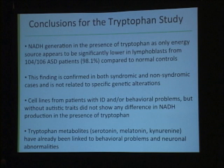So the next thing that they plan to do is to repeat these studies with the custom plates utilizing lymphocytes from the autism samples. And if they're able to replicate that, then they're going to do a larger cohort with better blinding, that's a blinded cohort.